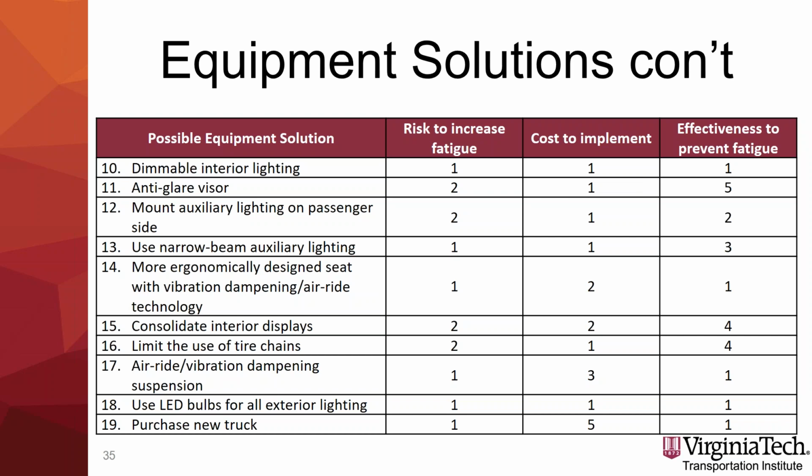Having an air ride or vibration dampening suspension on the truck. Using LED bulbs on all exterior lighting. And then finally, purchasing a new truck. So obviously, purchasing a new truck, you're not going to just go out and say, oh, our operators are becoming tired, let's buy a new truck.